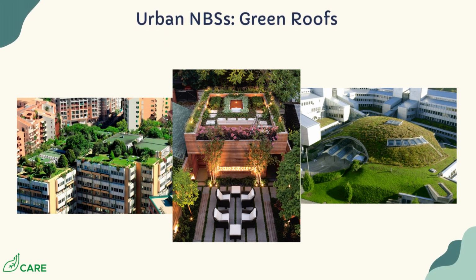Nature-based solutions, particularly urban ones, have gained increasing attention in addressing a range of challenges, from climate change to public health. In many cities around the world, community-led initiatives are transforming vacant lots into green spaces, creating both environmental and social benefits. One example are green roofs, like the ones displayed here. Green roofs involve planting vegetation on the roofs of buildings.